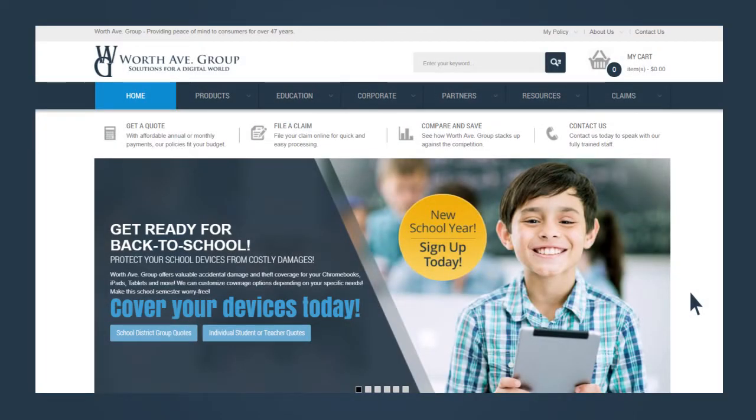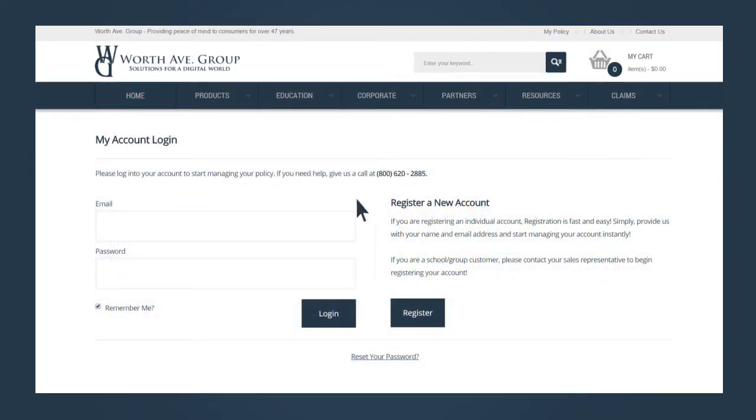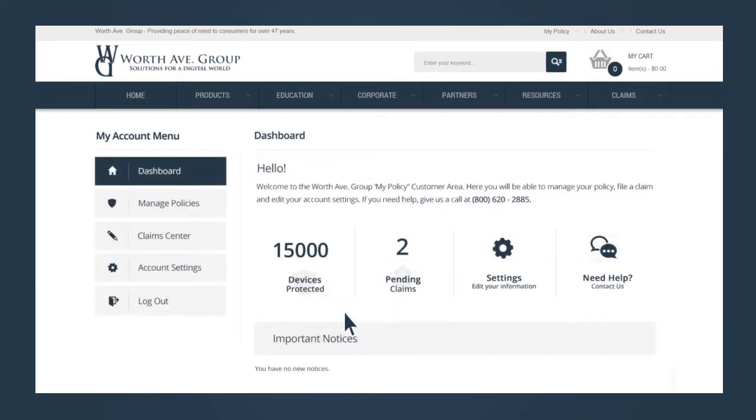First, go to worthavegroup.com and click My Policy. On the login page, enter your registered email and password and click the Login button. If you do not have a registered email and password, please contact your sales executive.